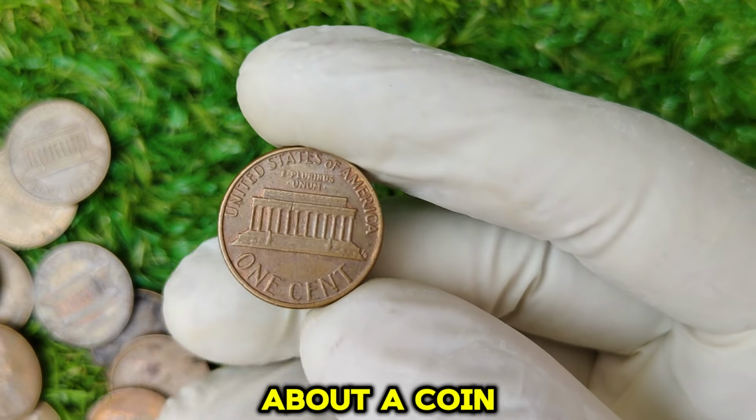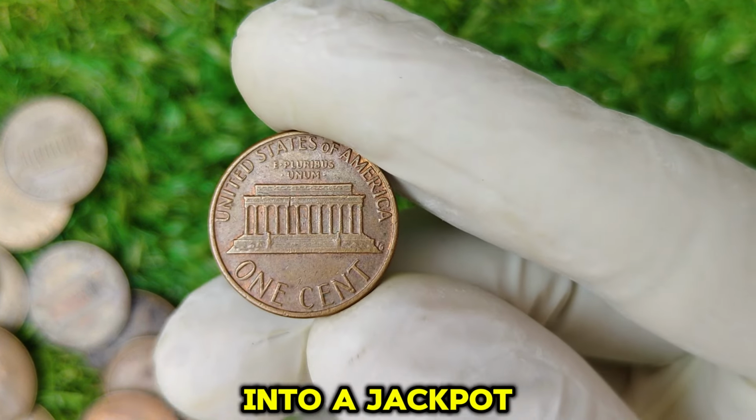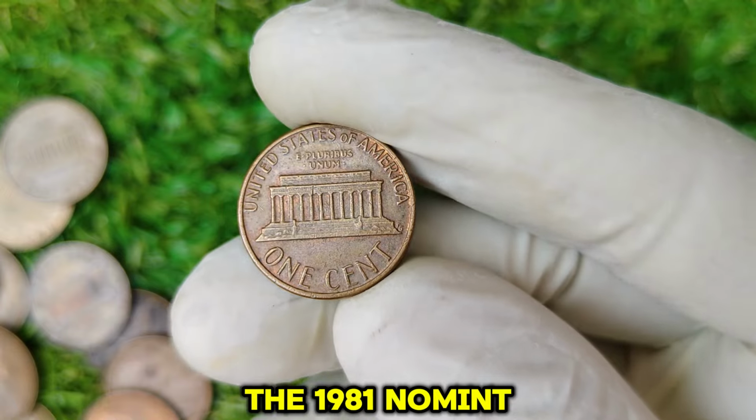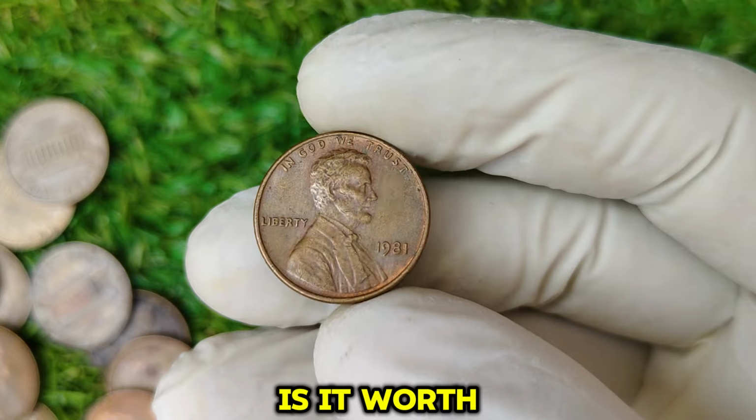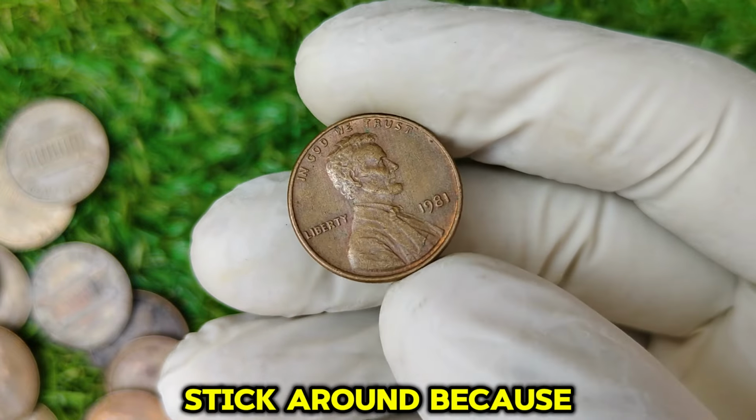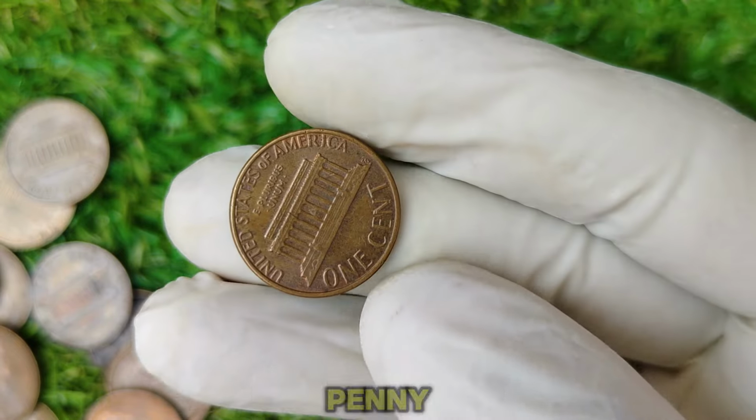Today, we're talking about a coin that could turn your pocket change into a jackpot, the 1981 no mint mark Lincoln 1-cent penny. What makes it special? How much is it worth today? Stick around, because you won't believe the price tag on this little penny.